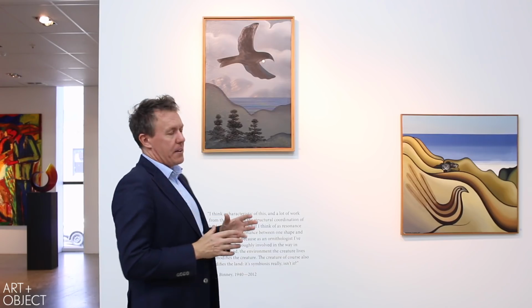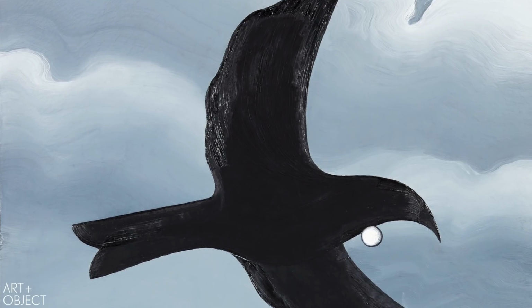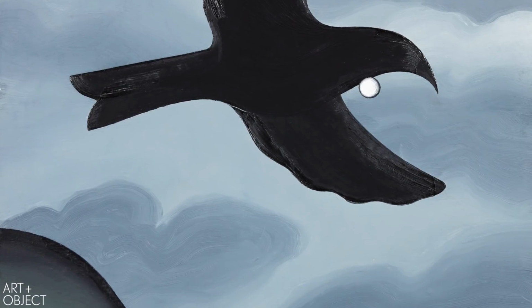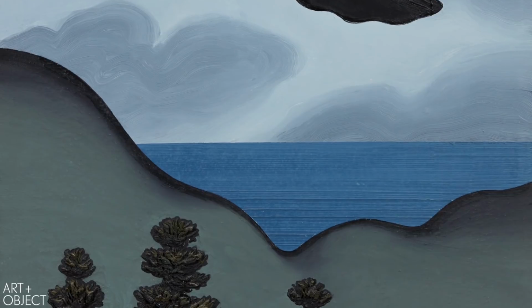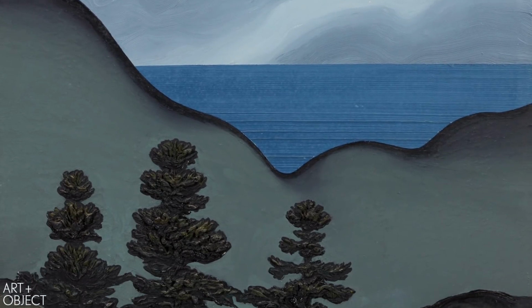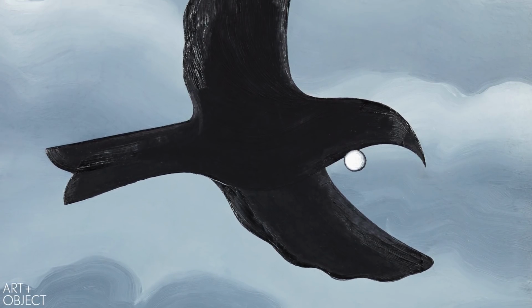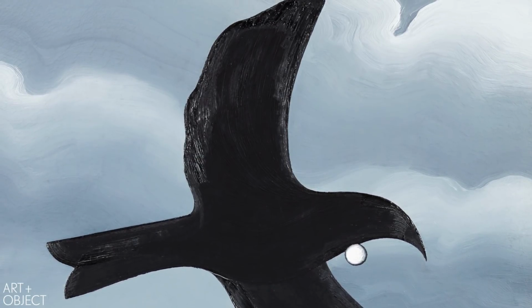This final work, entitled Beyond Kuataika, dates to 1970. Kuataika, an area over by Te Henga Lake, again a walking track as well. And you can see in this work here, there's something very different to the other two works. Gone is that crisp, clear, pale, flat blue sky, replaced with, I guess some would say, a more typical Auckland afternoon. You've got these very heavy clouds, pregnant with moisture and humidity, and then soaring through them is the magnificent tui in all its glory.